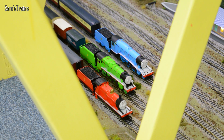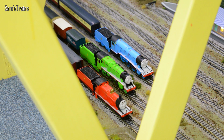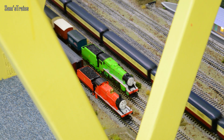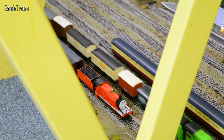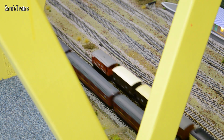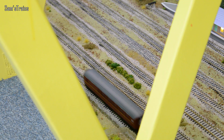But for now then, let's get Gordon, Henry and James off around the layout, and I'll show you them as they go. So here we go then, let's get Gordon going first. Off you go, Gordon, see you in a little while. And there goes Henry. And last but not least, James, who's probably going to try and catch up with them now because he'll be desperate to beat them, won't he? Okay, let's do it then.